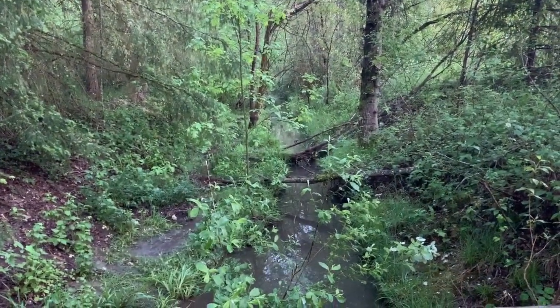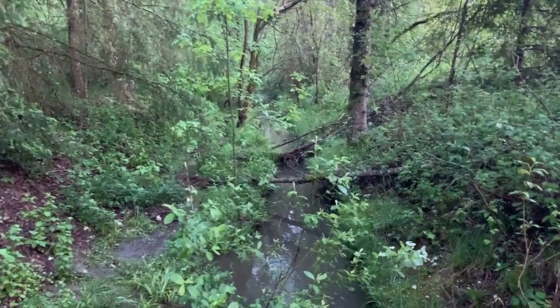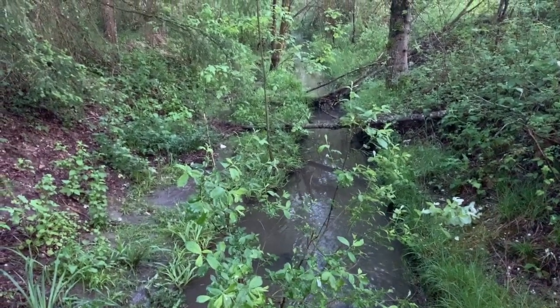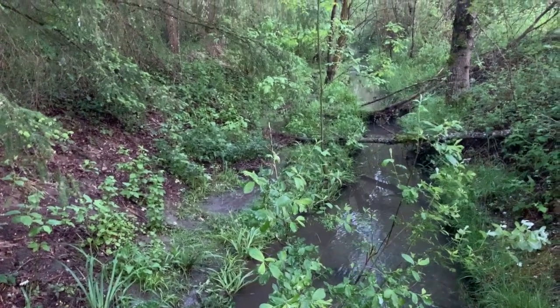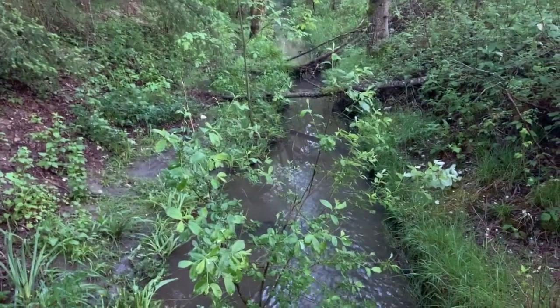Yeah, this is one of the reasons why we love where we live. This is like a couple blocks from our house. One of the many creeks. Yep. We just had some rain, so it's full.